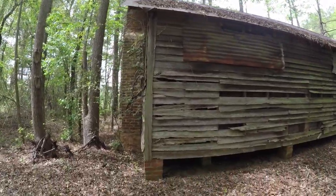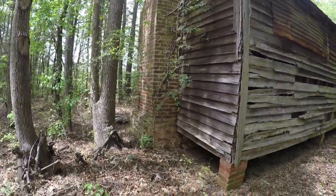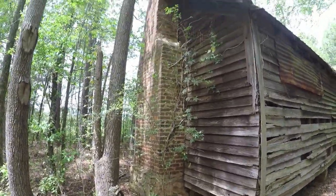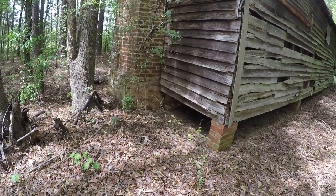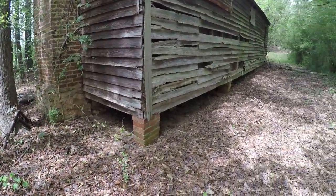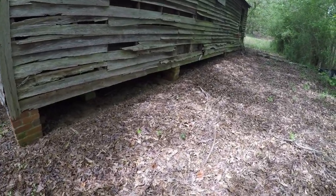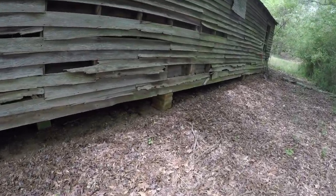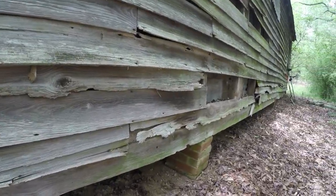It's just out in the middle of the woods. The old chimney. Check that out. I mean, this is without a doubt at a minimum probably late 1800s, turn of the century, so no clue what it was. Let's see what's under here. Anything under here?